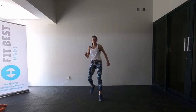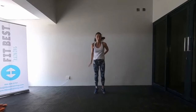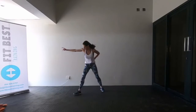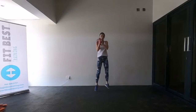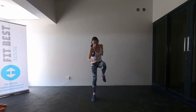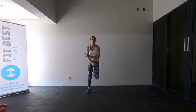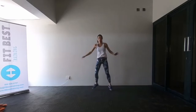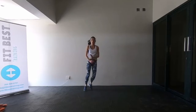Mambo. Knee left. Yep. Left leg. Side mambo. Mambo. Knee left. Squat. Yep. And step touch hold. Yoo-hoo. Block 4. Yep.